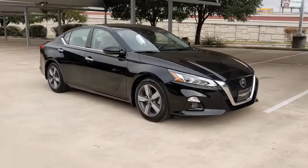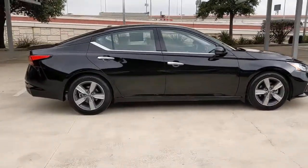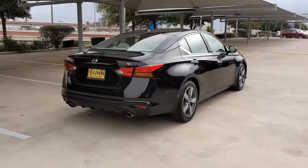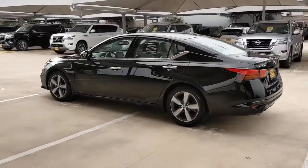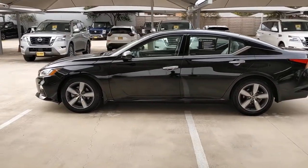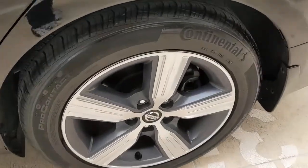Hop into the 2019 Nissan Altima. With less than 20,000 miles on the odometer, this vehicle stands out from the rest. Here's a stylish, family-friendly Nissan Altima, the midsize sedan with available all-wheel drive and standard driver assist safety features. Its spacious, well-equipped cabin, flexible layout, comfortable ride, and sporty performance make road trips a joy.